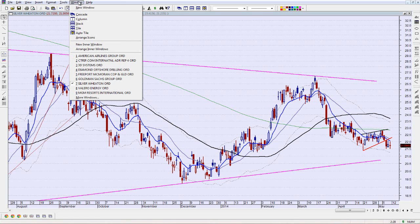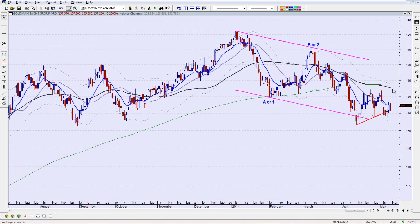The next one after Silver Wheaton is, let's see, Goldman Sachs. Okay, now Goldman Sachs is a trade that I got into back in April. It's back here. We got in right about here. We rode through this pullback. We got within a couple of pennies of being stopped out. We didn't. It reversed, came back down.